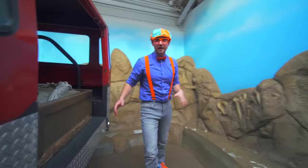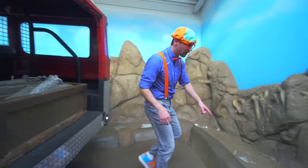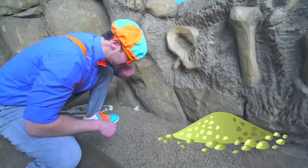I already got one earlier in the day. Check it out. Wow, that's a massive, massive fossil. Oh, and here's some more. See? Wow, look at that. Whoa, check out this one. Ooh. Whoa, wait a second. Looks like a bunch of dirt, but see how it's in a mound? I wonder if there's a fossil under there, a dinosaur fossil. Whoa. Do you see it?